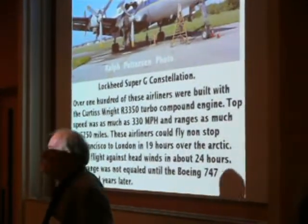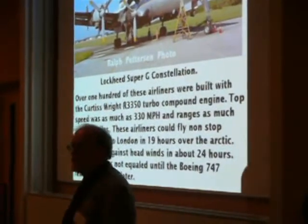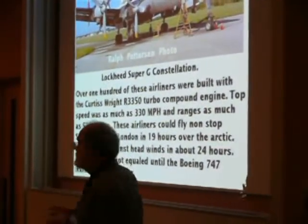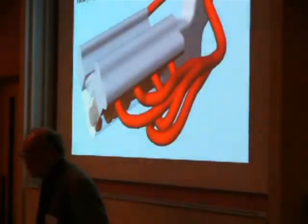It got the nickname of the best tri-motored airliner in the world because at least one of the exhaust valves would go out and take out the turbine, and so the pilot had to shut down that engine. When they got to London, they had to change out the engine. That problem could be solved.